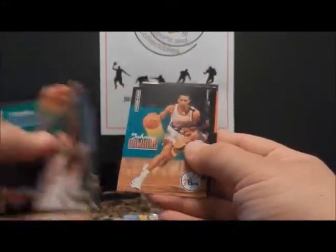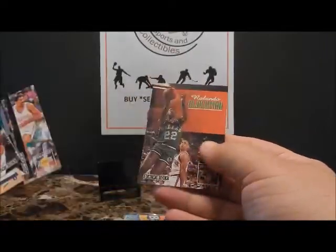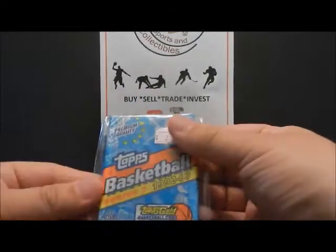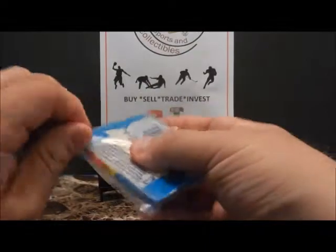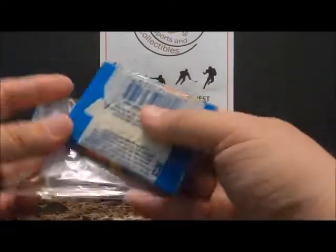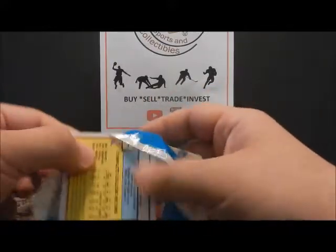So there was Kenny Anderson. I'm a big Kenny Anderson fan. Georgia Tech player. Rolando Blackman. He was also a great player. So let's go to the Topps Series 2. And you get one gold card in every pack. So the Shaq gold card actually went for decent money way back. Just like I said, unfortunately, production ruled the hobby, and there was just too much of it out there.